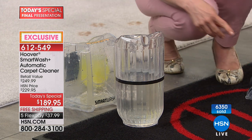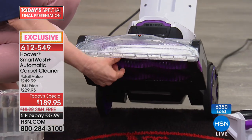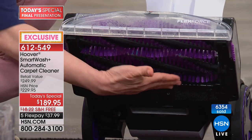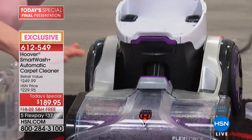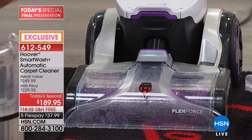And I want to show you too, the brushes right here, the bristles are extra long, and there's two of them. So it's double the power. The extraction rate is the best that we have. And you can see where, Shannon, did you see that? It's almost totally full. Yes.